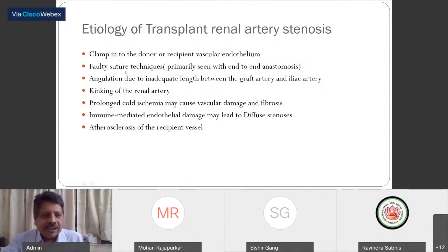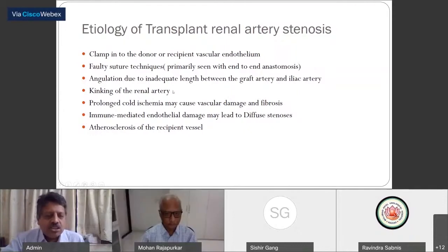What are the etiologies? Clamp injury to the donor endothelium, and faulty suture techniques, primarily seen in end-to-end anastomosis, especially with the internal iliacs. And the angulation is an important factor. Especially if there is an inadequate length of graft artery, then you may have an angulation which may lead to hemodynamic obstruction. Kinking of the renal artery, the disparity between the length of a vein and an artery, may lead to kinking of the vessel, and it may lead to a hemodynamic stenosis later.